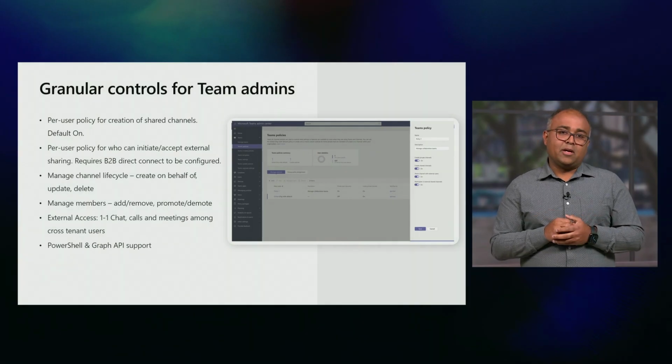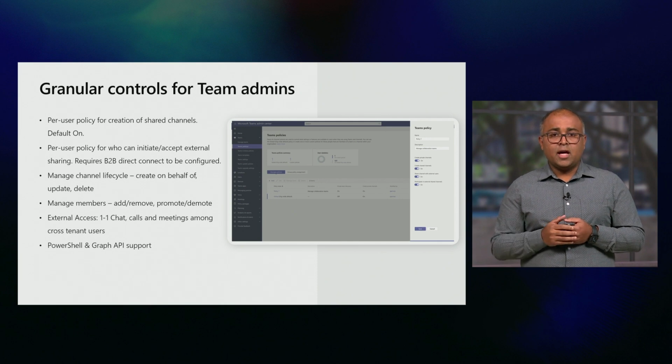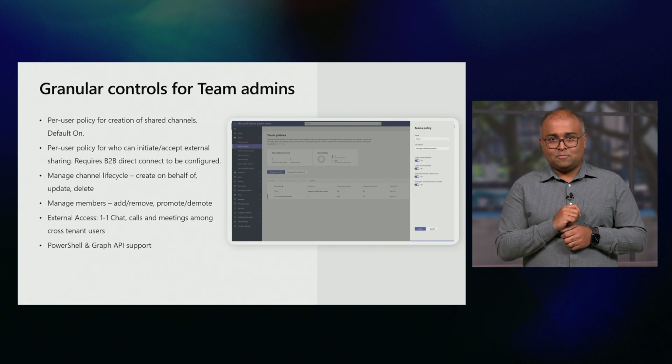As a Teams admin, one uses Teams policy to govern how users in their organization use channels. We have enhanced the Teams policy for shared channels. Admins can use Teams policy to decide who can create shared channels and who can invite external users to a shared channel. These policies are default on.